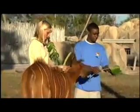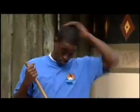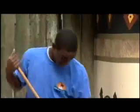I never knew that working as a zookeeper required so much. Feeding, raking, cleaning, more feeding. It's hard work, but it's very rewarding. Of course, I'm looking forward to my break.